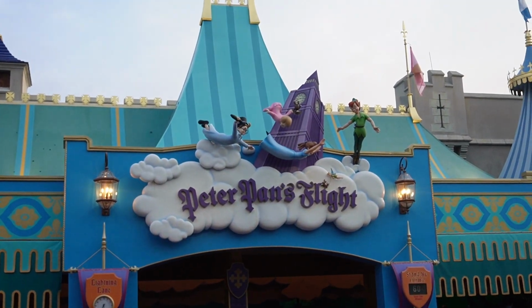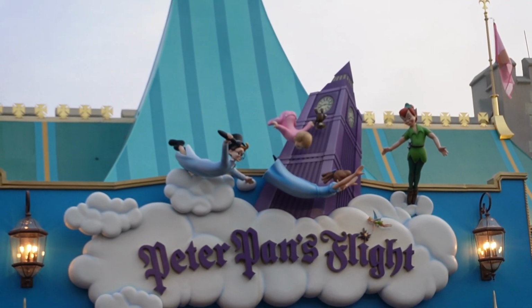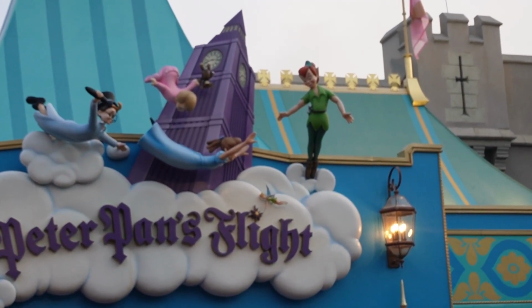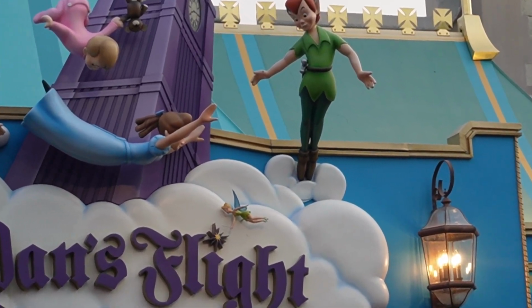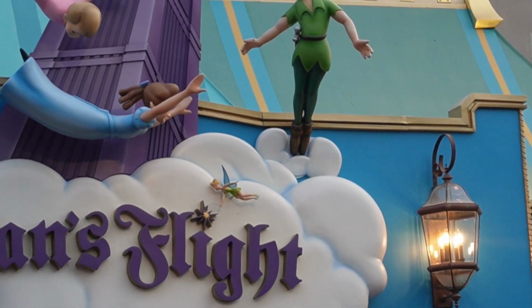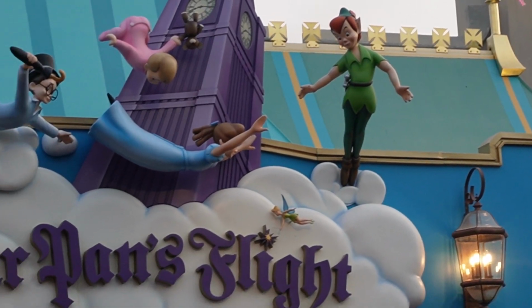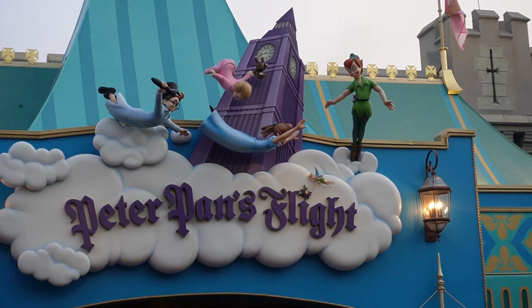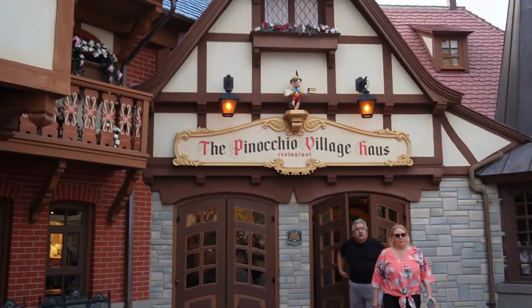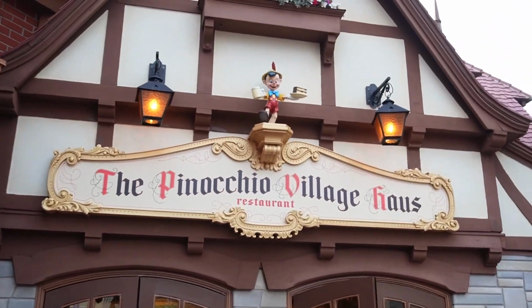This one could also be considered a stretch, but I'm counting it mainly because I have a book that says this is in fact a hidden Mickey. So if you're looking at the Peter Pan's Flight sign for the ride, you will notice Peter Pan is standing on a cloud, which slightly resembles Mickey ears. And that is because they are Mickey ears. Cloud Mickey ears.